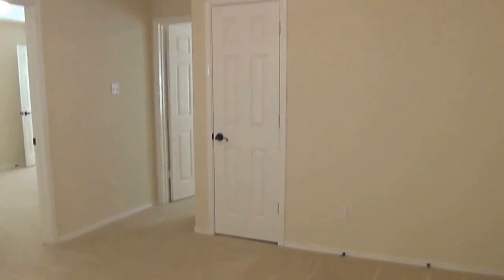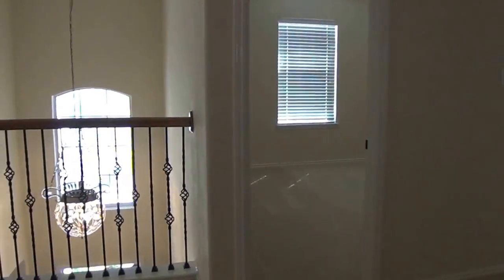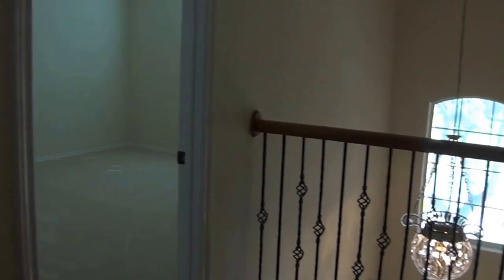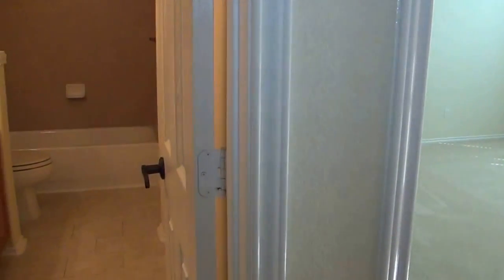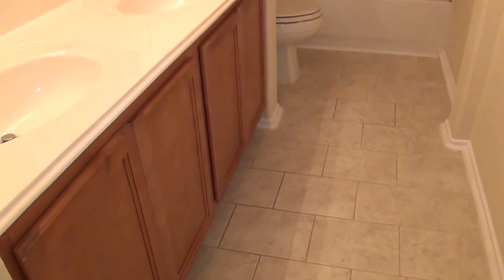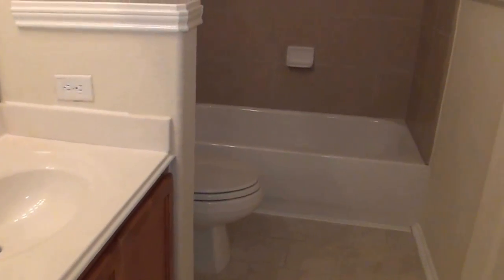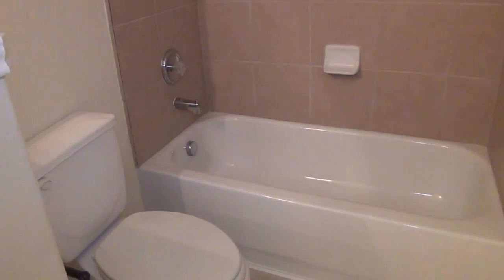This is a nice area here, like a little loft area. You could probably have a desk or make this a little play area. Okay, so this is the hall bath. So actually we have 3.5 bathrooms. This is the hallway bath, dual sinks. Tub and shower combination.